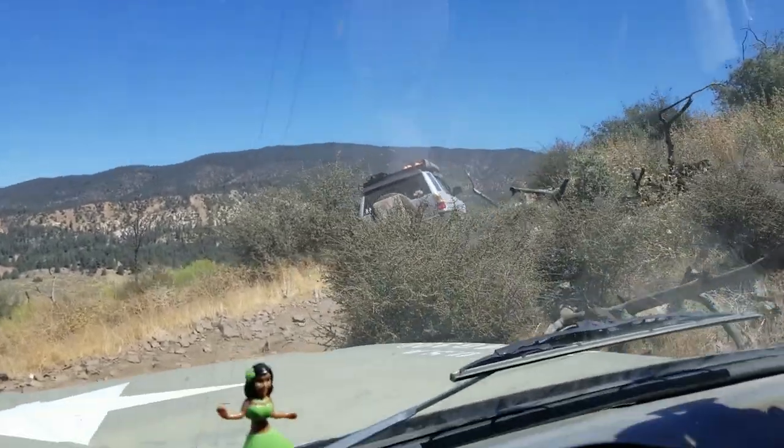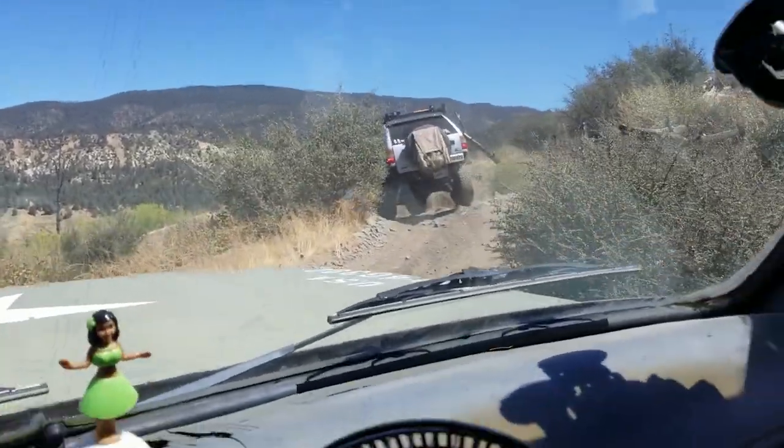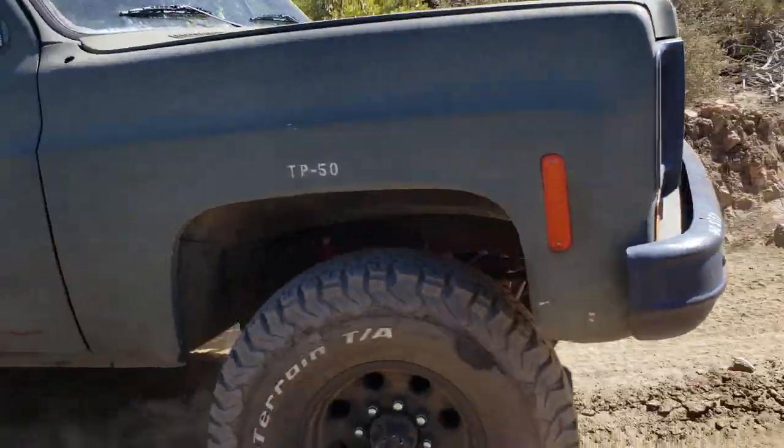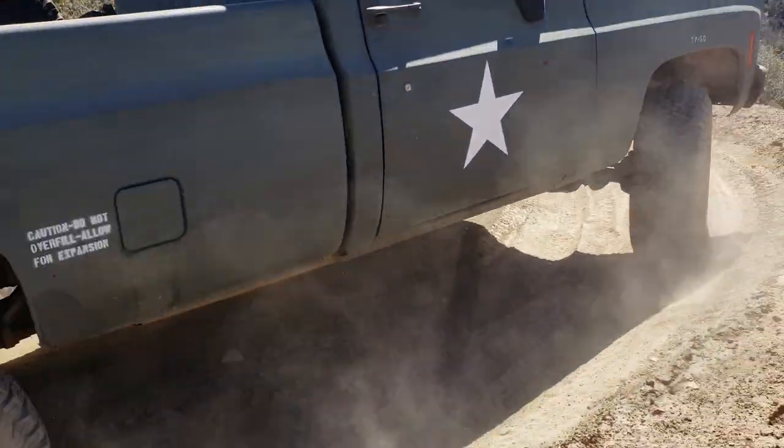JD actually had a tough time navigating some of those switchbacks in that long wheelbase. Very complicated, but he worked it out and he did just fine. It wasn't easy, and it was a little nerve-wracking in a couple spots.